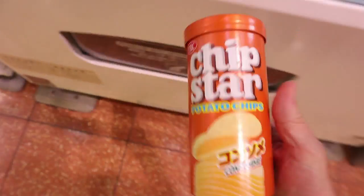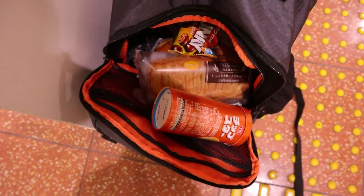Okay, and that's it. All right. Pretty much got the backpack filled up. Now let's go find a place to eat.